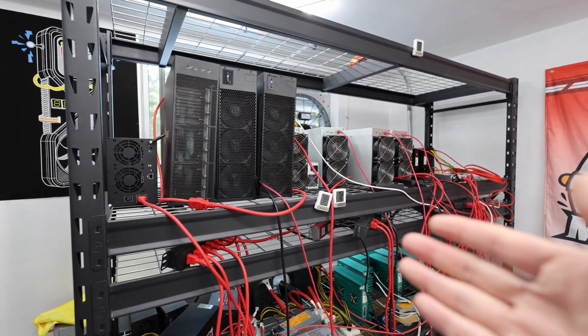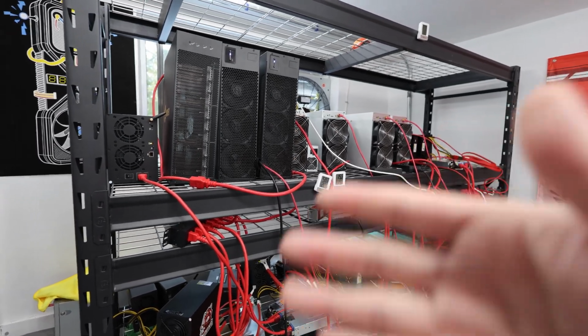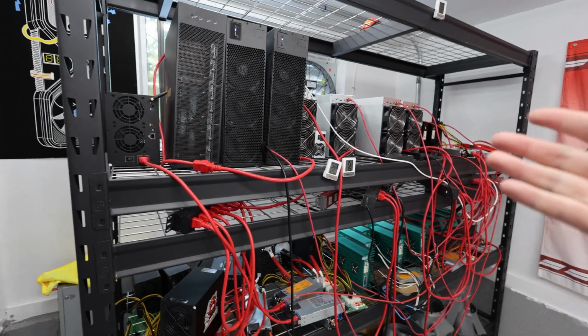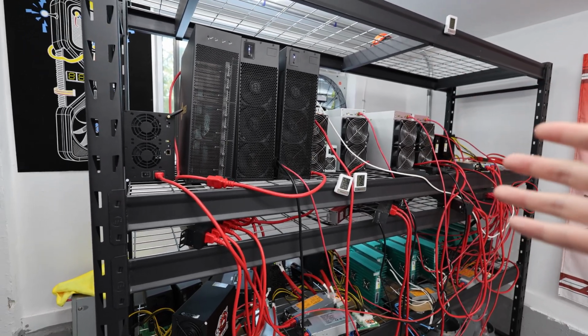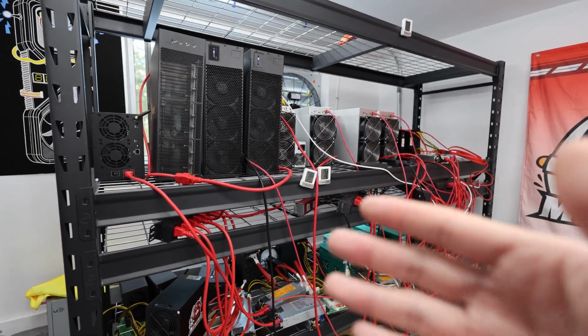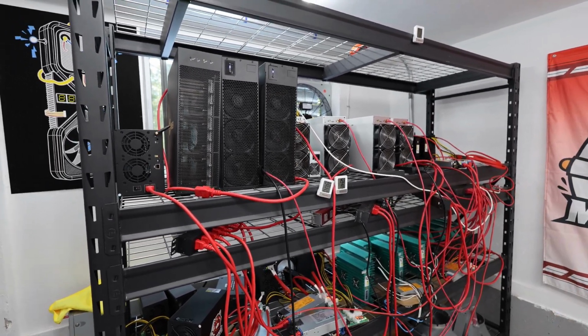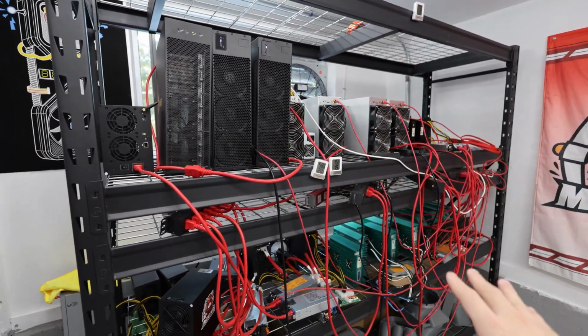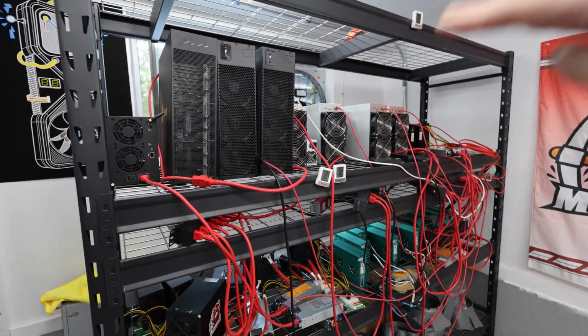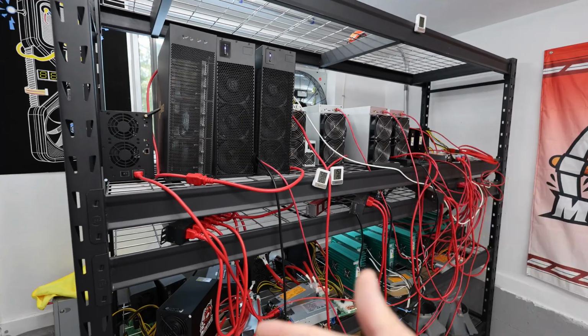Okay guys, so I just want to start off with a disclaimer. My situation right now, I have a 7.4 cent electric rate, okay, USD. So that's a commercial rate for me, and for me to turn everything off wouldn't really work, because then my electrical company will raise my rate because I have to keep up with a certain demand.